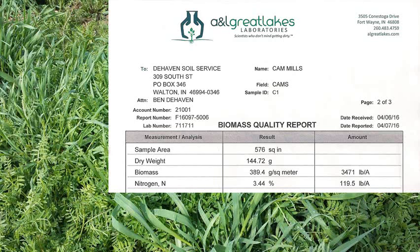But on April the 6th of last year, we took a biomass sample and we had 120 pounds of nitrogen. And that stuff was only about this tall. We weren't even anywhere close to bloom, we weren't close to full maturity. I really think had we let that go till the 1st of May, when we would have been a lot closer to bloom, we probably would have been a lot closer to 200 pounds of nitrogen.